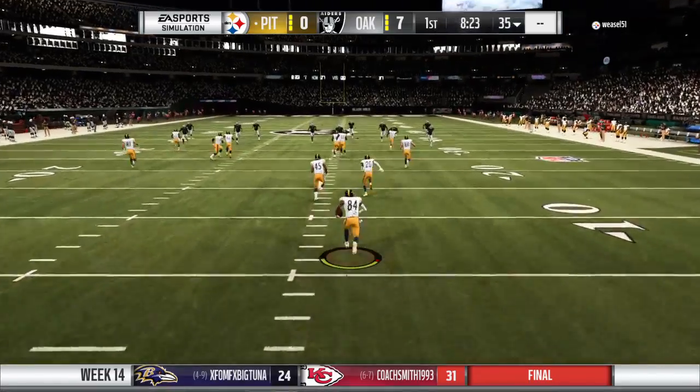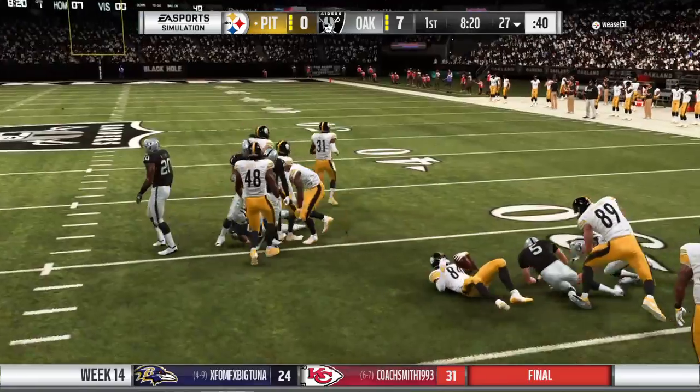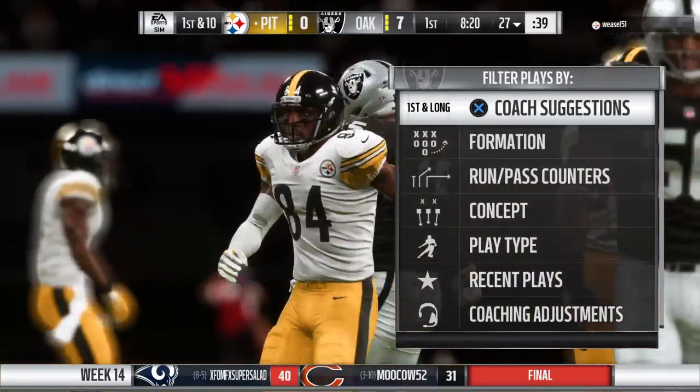Yeah, that's right. This will be taken in at the 1. And he'll take this across the 25, a couple extra yards up to the 27-yard line.